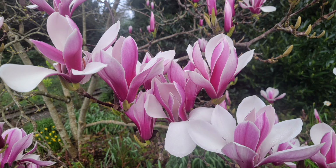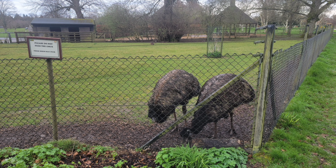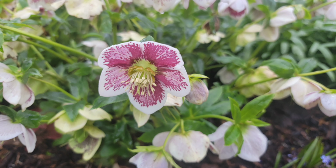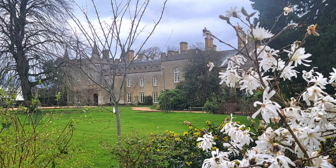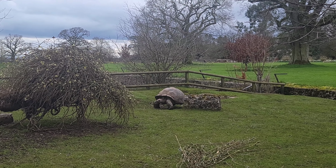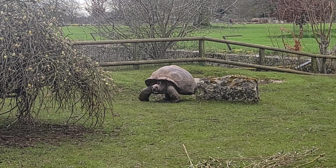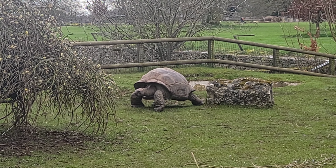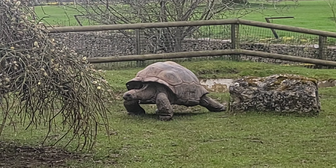Many of the flowers are starting to bloom, and most of the animals are out, even though the temperature's only about 54 degrees. The buildings and grounds are just spectacular. Definitely fit the description of park and gardens. But here we have an Aldabra tortoise. That's cool. Nice looking tortoise.